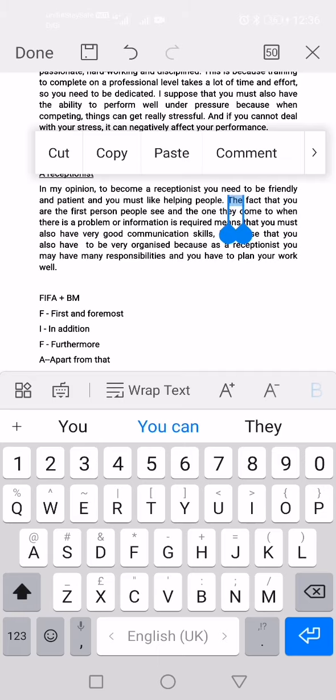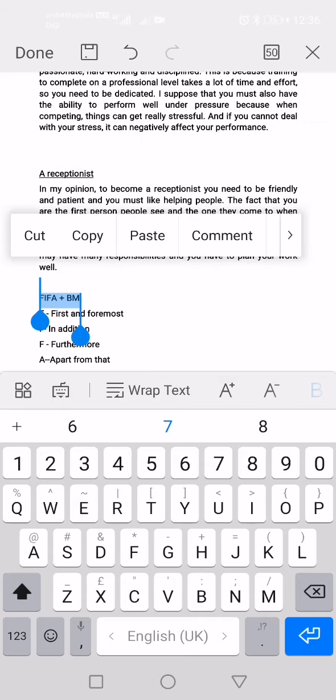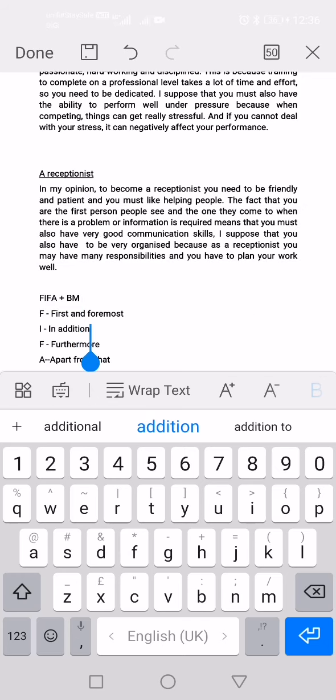The fact that you are the first person people see. You see, I told you just now, a receptionist is someone that when you enter a building, a big company, is the first person at the information counter, I don't know what desk it is. Those are usually, not only one, usually those people are receptionists.